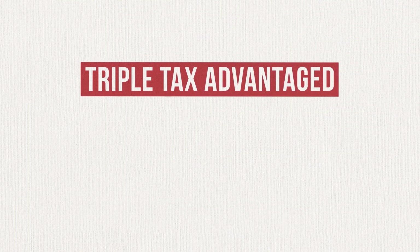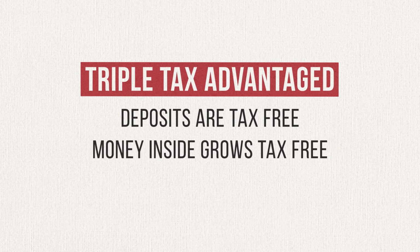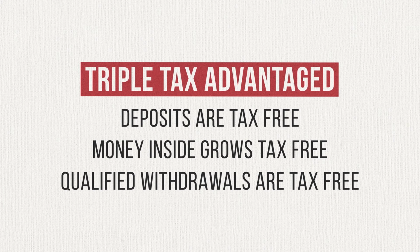Any money you deposit into an HSA, up to the annual limit, is tax-free, just like contributions to a traditional IRA or to a 401k. The money inside your HSA can grow, and if it does, the growth is tax-free. More on that in a minute. And finally, when you use the money in your HSA to pay for qualified medical expenses, you get to withdraw and spend that money tax-free as well. Your money is tax-free going into the account, tax-free while it's growing inside of the account, and tax-free coming out of the account. That's what makes it triple tax advantaged.